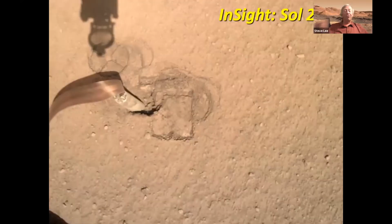And so this was a view. They pulled the support structure off. They used the camera on the robot arm to get a close-up view. And so this is the very top of the thermal probe. This is the electrical and data cable that's connected to the main spacecraft. And here's the shadow of the robot arm.